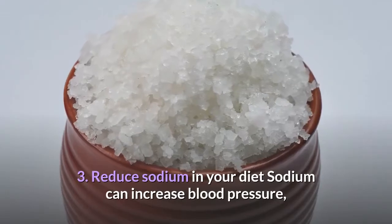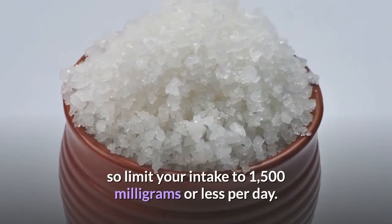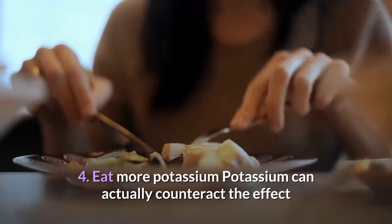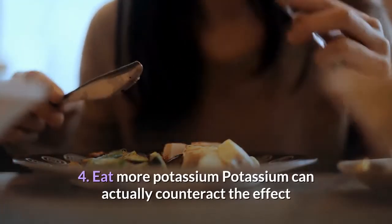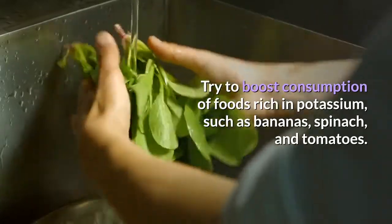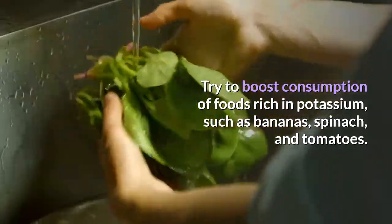3. Reduce sodium in your diet. Sodium can increase blood pressure, so limit your intake to 1,500 mg or less per day. 4. Eat more potassium. Potassium can actually counteract the effect that sodium has on your blood pressure. Try to boost consumption of foods rich in potassium, such as bananas, spinach, and tomatoes.